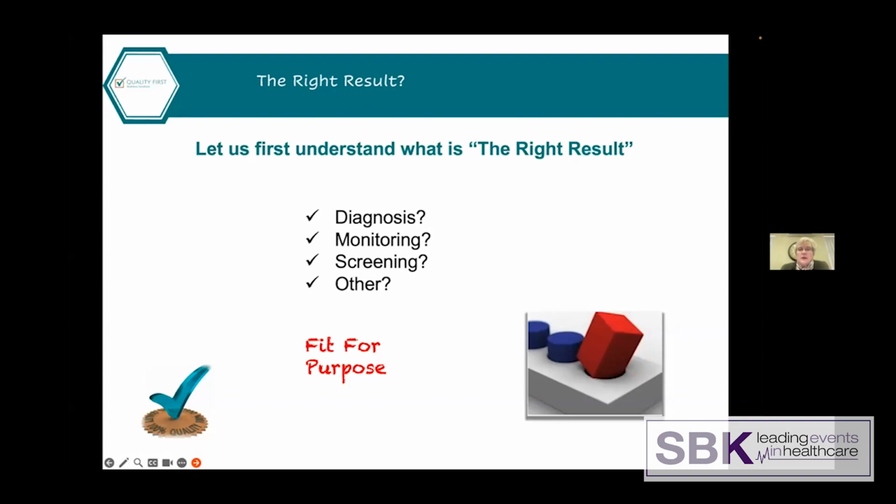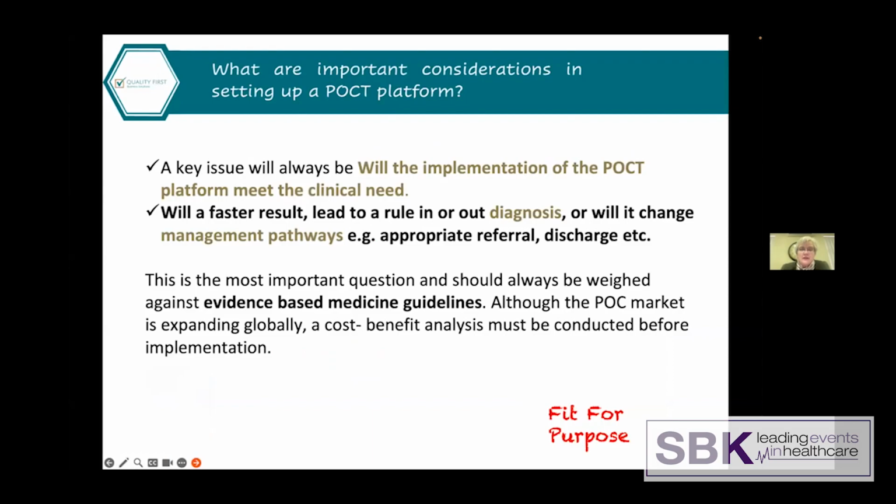What do I mean? It means fit for purpose. Those of you that know 15189 and 22870, the words fit for purpose, intended use, are used throughout the standard quite a lot. So your right result in your particular ER room or scenario or clinician's office, do you want to make a diagnosis from this result? Is it just for monitoring of treatment purposes? Is it just a screening? Or is it anything else? What is it that you want or need to achieve? And start there with the actual clinical need.